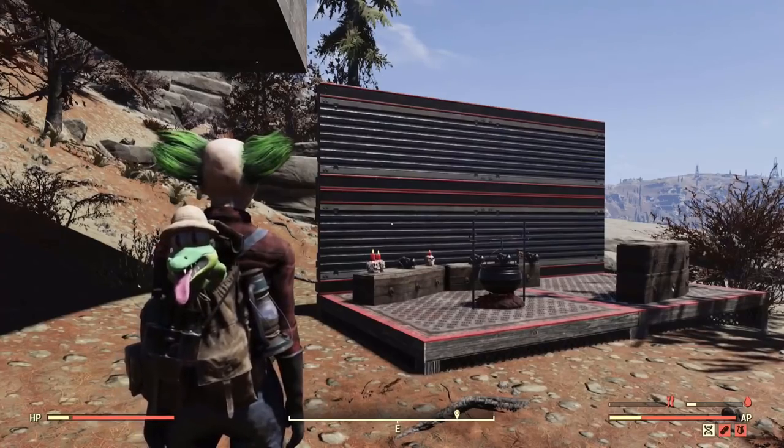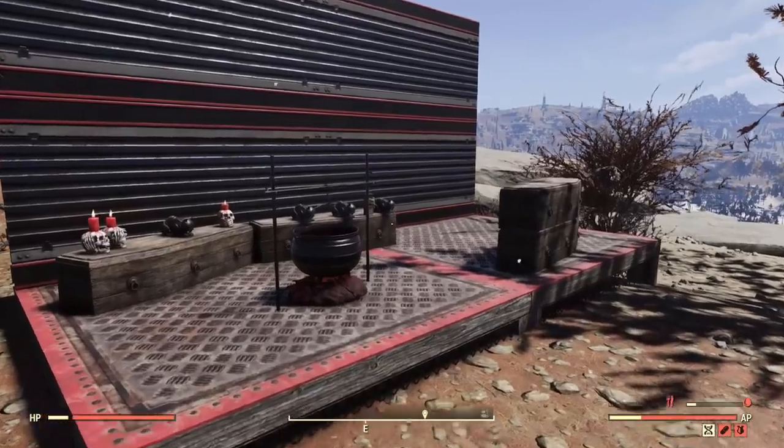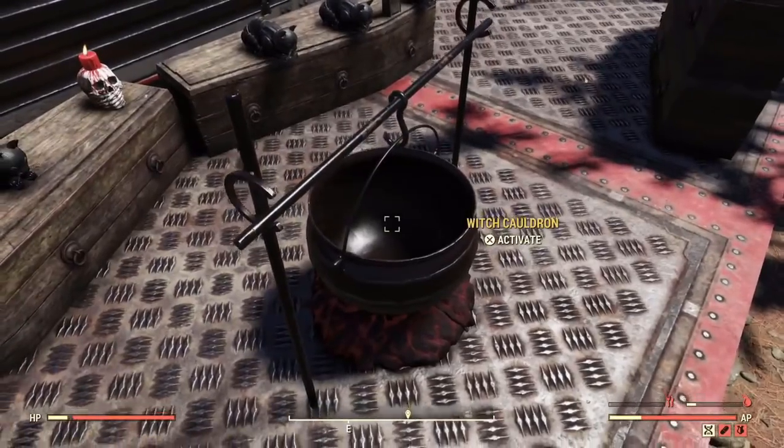A little quick note: I just watched Tonic's review to double check in case I missed anything, and it turns out the Witch Cauldron actually is a cooking station as well.